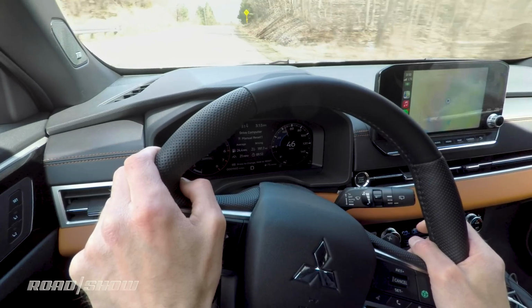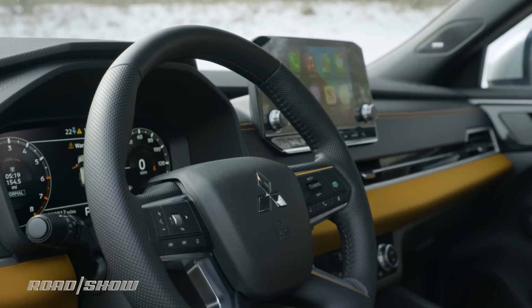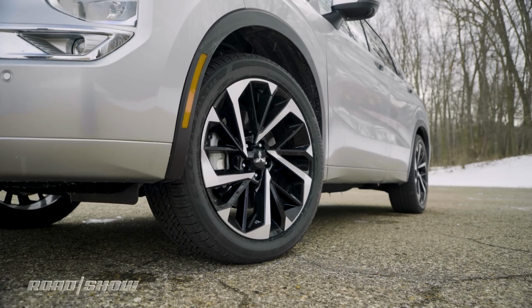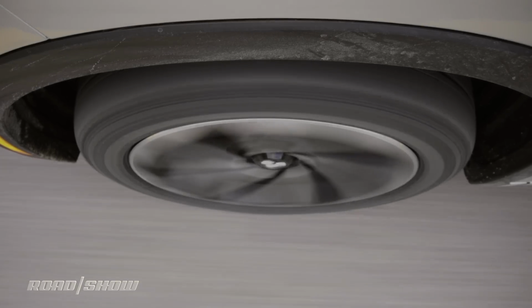The Outlander's steering is smooth and free of kickback, plus I love this thick rim. It's meatier than a deli counter, and the perforated leather looks awesome as well. Now, this vehicle's available 20-inch wheels are sharp, yet they help provide a well-controlled ride, one that's not too harsh.